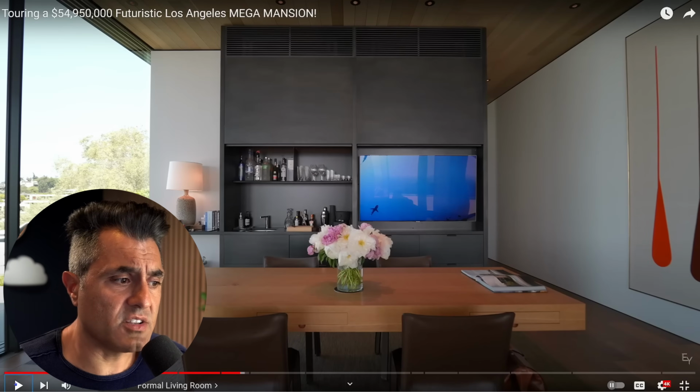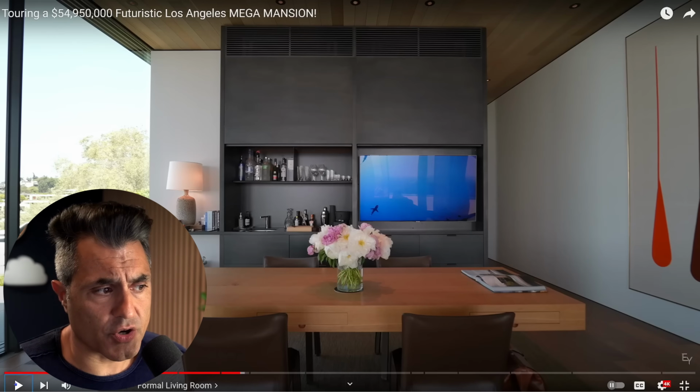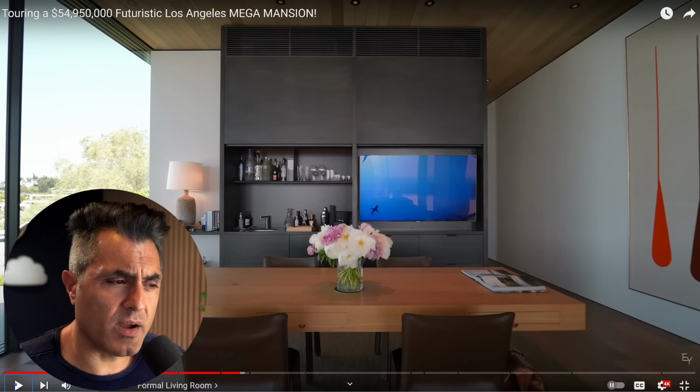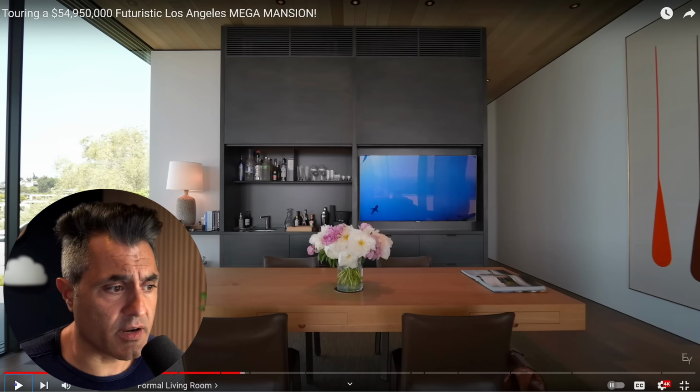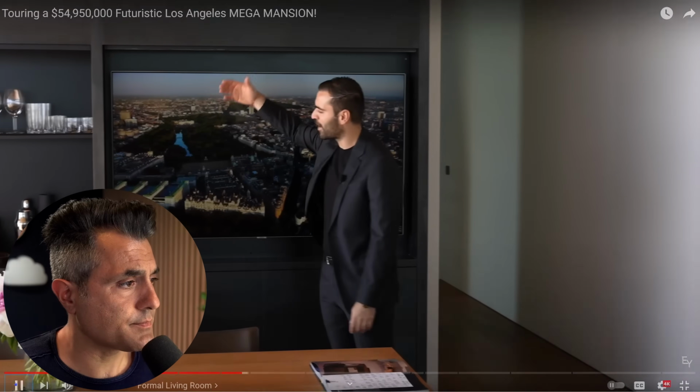You have your... What is this, an office? This is not a dining setup or a breakfast nook. There's a bar behind it. And why don't we have an actual bar? A lot of questions. Again, I have no idea what this space is actually designed for. So these panels are actually automatic and you can put them down to have that more seamless look.